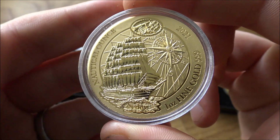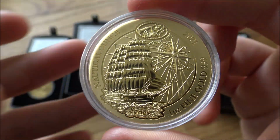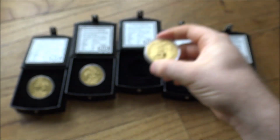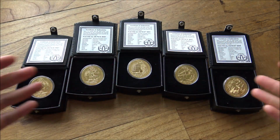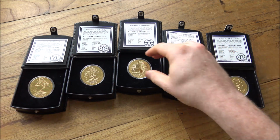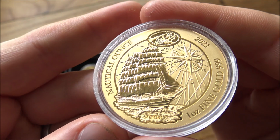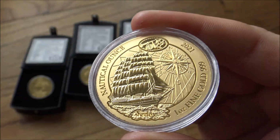Those are the kind of reactions that I have for this particular coin and coin series. Now, the ship itself is of interest because for the first time in this series, we've got, of course, 5 different coins here, which we will have a look at the others in just a moment. But the 5 different coins, this is the first ship that is still afloat and operational, which I think is really interesting.